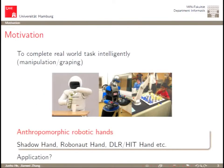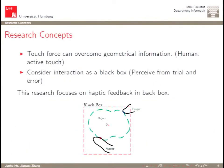So first, I introduce the motivation. A lot of dexterous manipulation in the daily environment is necessary. So usually we need more than just two-finger hands. So there are these high degree of freedom anthropomorphic robot hands, like Robonaut, DLR, HIT, and the Shadow Hand. But until now, there are still a lot of robustness problems, dexterity problems, and haptic-based manipulation still unsolved for real applications. So in this work, we are concentrating on the touch force, which can overcome the geometrical information, like humans using active touch.